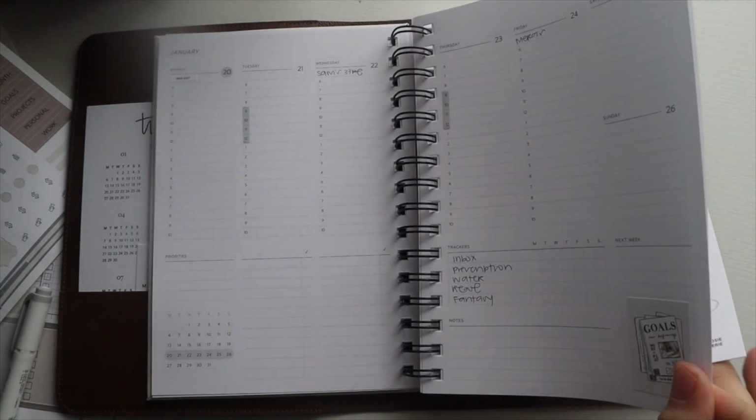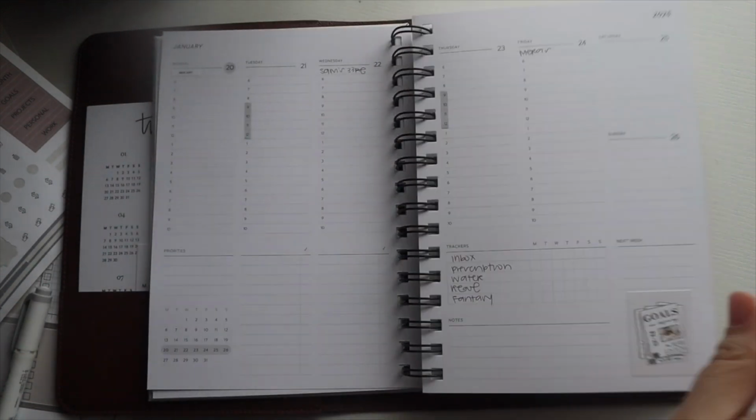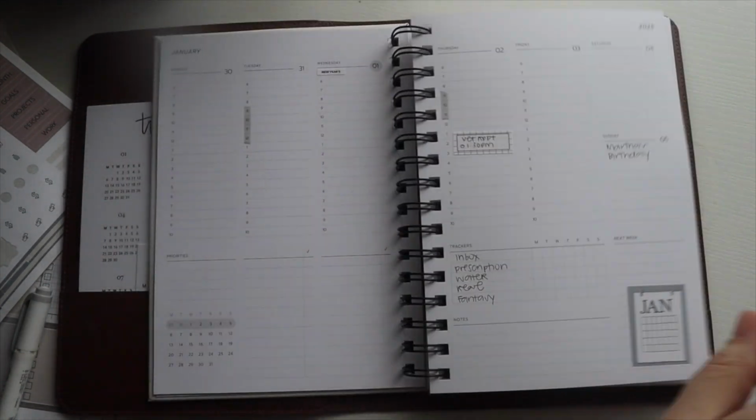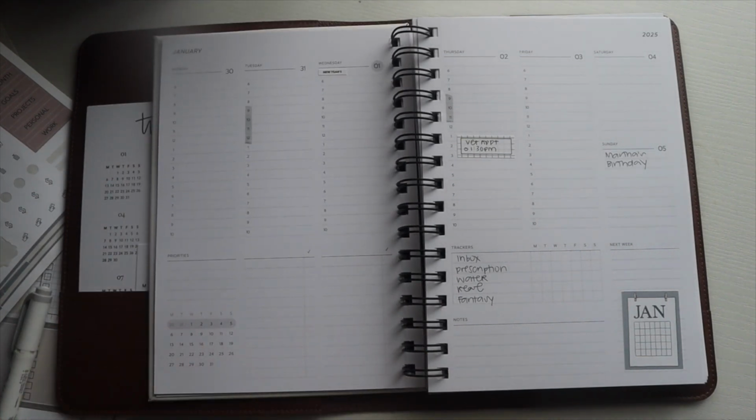Otherwise, I know this isn't a lot, but this is how I intend on using the planner, and I honestly like it. I like that it's simple, and I don't intend on going too crazy in this planner, to be honest with you guys. So layouts will fluctuate, but for the most part, this is how I envision it. I'm really excited. So other than that, that is my hourly planner for 2025, current setup and how I intend on using it.